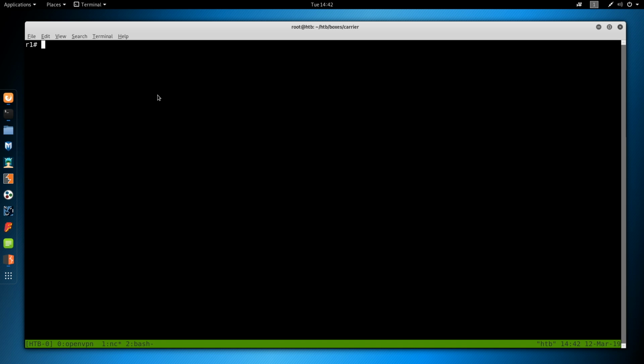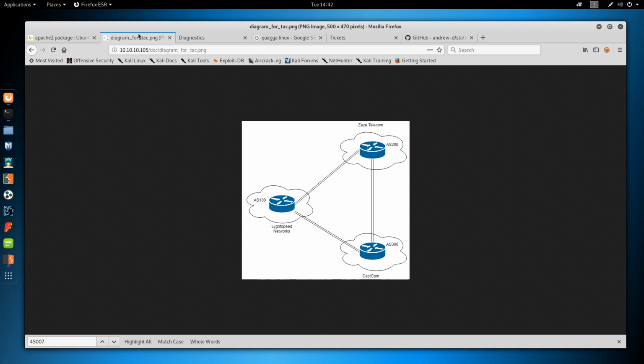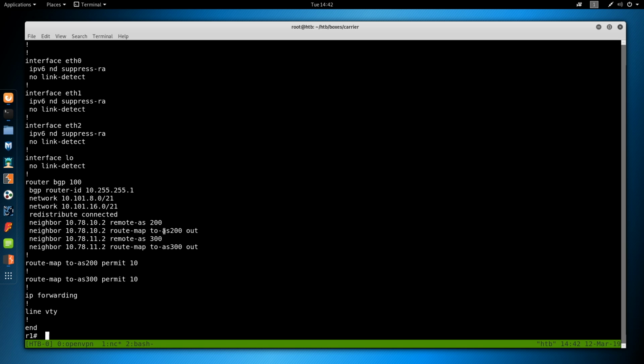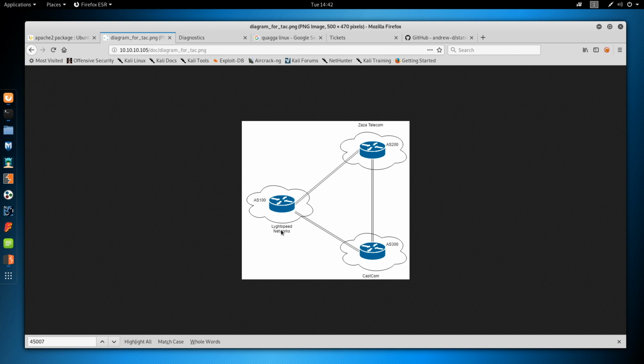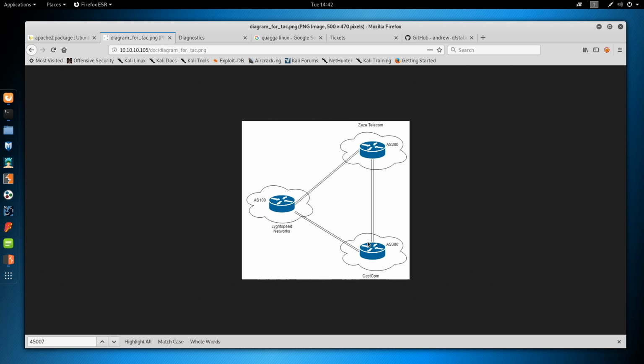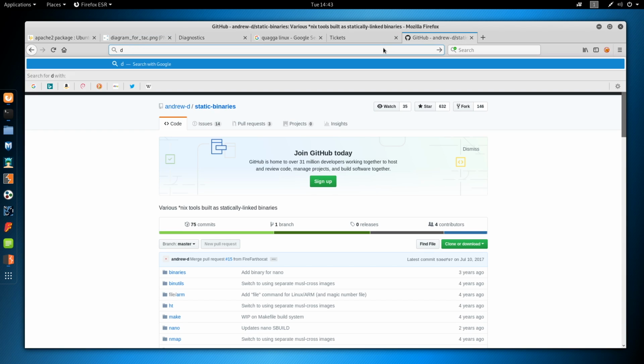One thing I just remembered was back in the documents directory, there was this diagram for TAC, which had Zazacom, Cascom, and Lightspeed networks. And based upon the config, we can probably find out what everything is. So I'm going to guess that we are AS100, Lightspeed networks, because this is the web page we exploited. Then we have AS200 at 10.78.10.2. That is probably Zazacom. And then we have 10.78.11.2 as AS300, which is Cascom. So let's put this diagram in something we can edit because chances are we're going to have to do this. Or at least map where hosts are.